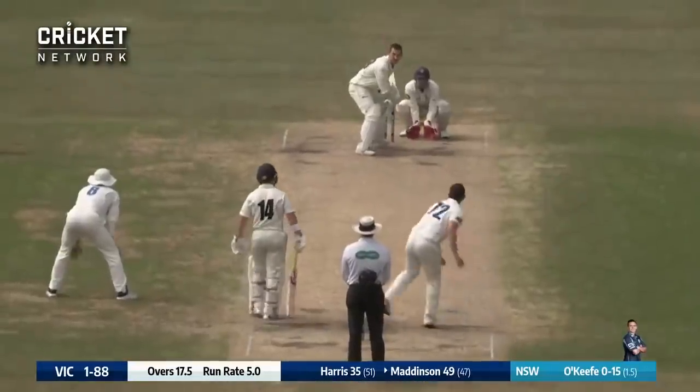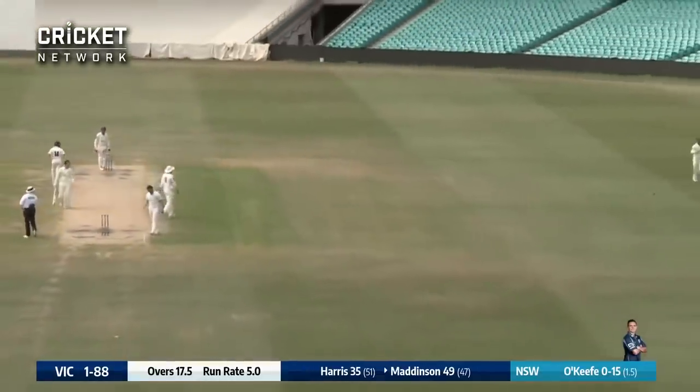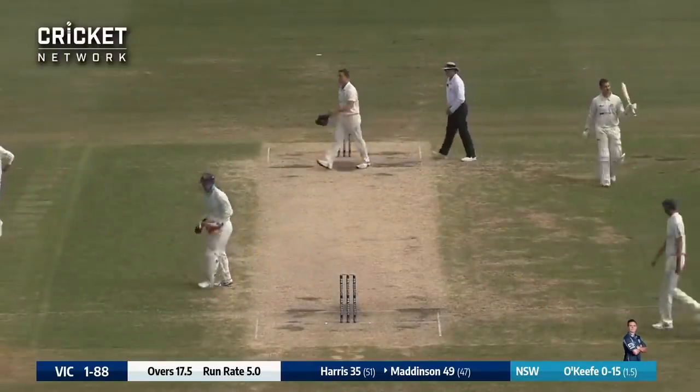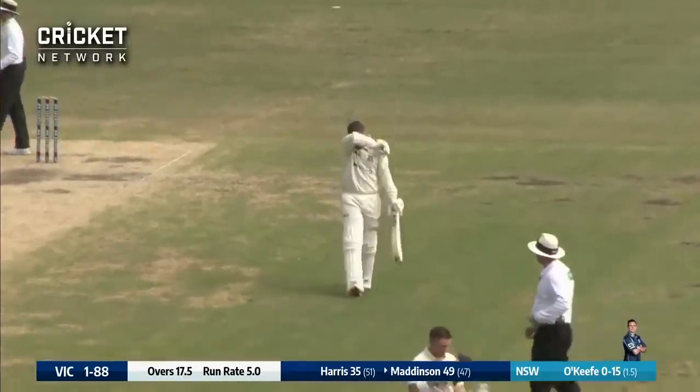What will Maddinson do? It's thrown up and he just plays it into the offside. And that's his half century. Maddinson goes to 50 off just 48 deliveries, following on from his 95 in the first innings. He raises his bat to the Victorian dressing room.